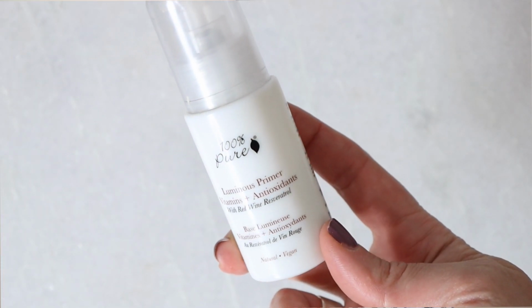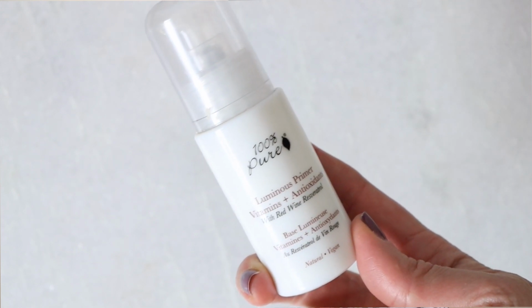But primers, if you get a primer, sometimes they will help with pore minimizing. It's one of the key things that some of them tout. Along with helping your makeup stay on longer, which is good for combination skin types and you have your oily zones. You can look into a couple of primers. There's a few that I will mention, but actually there's not even a few. There's like one, and it's 100% Pure, and it's a luminous primer. The mattifying is okay, but I prefer the luminous, but still, yeah, that's your call.